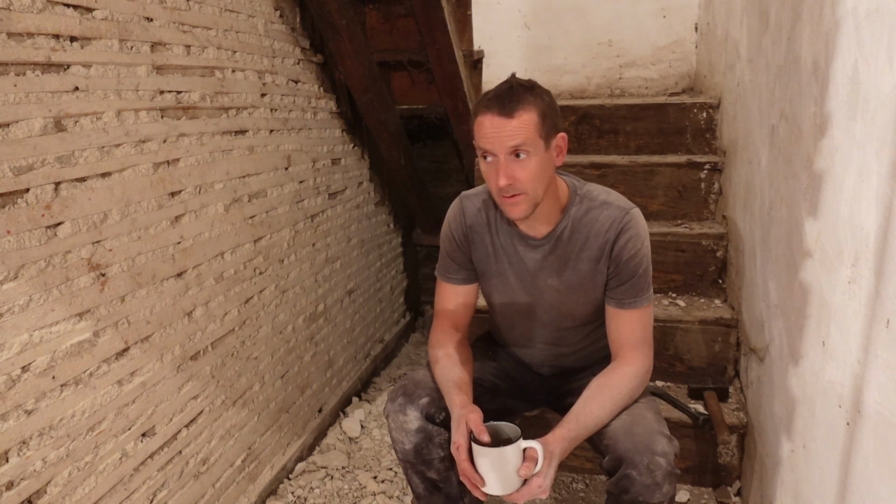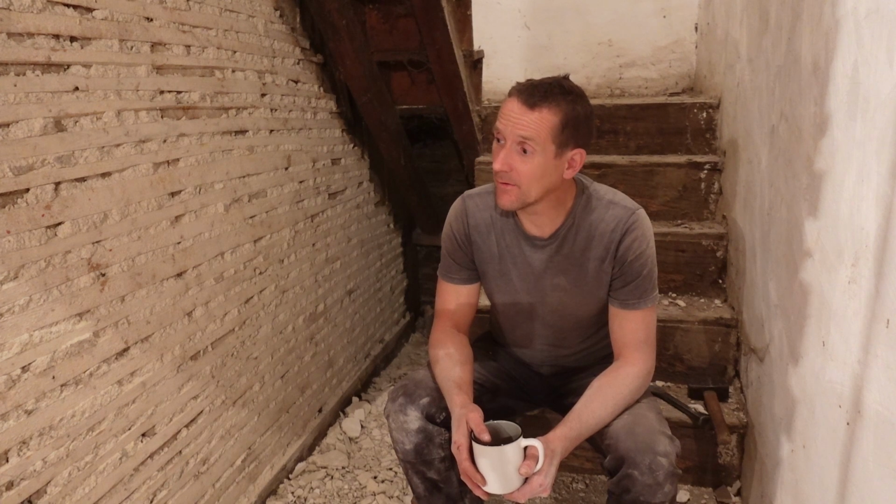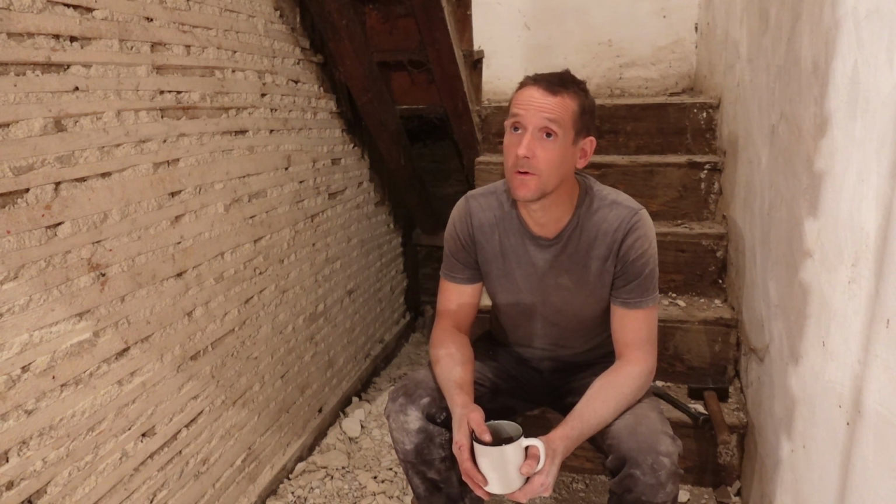Yeah, seems like a long time, a day to do one of these little walls, but it's just time consuming. You've got a couple of hours of taking the render off, another 2-3 hours easily of taking the lathes off, another hour plus taking the boards down, and then cleaning up in between, cleaning up at the end of the day. It's 7-8 hours, just for one wall. So you look at it that way.